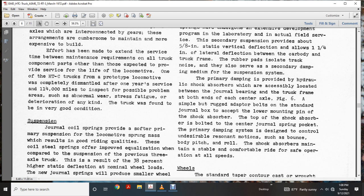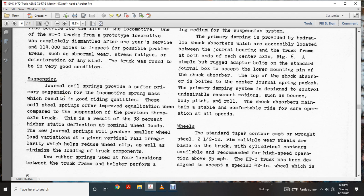One of the HTC prototype locomotives was completely dismantled after 1 year of service and 114,000 miles, and inspected for possible problem areas such as abnormal wear, stress, fatigue, and deterioration of any kind. The truck was found to be in very good condition.